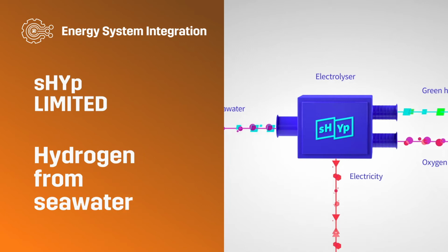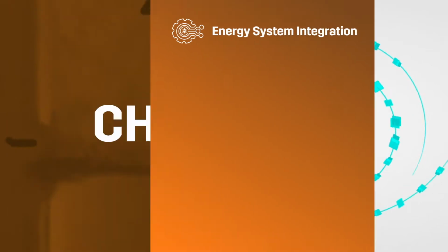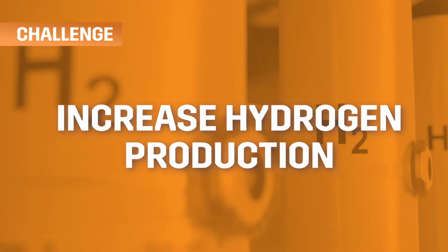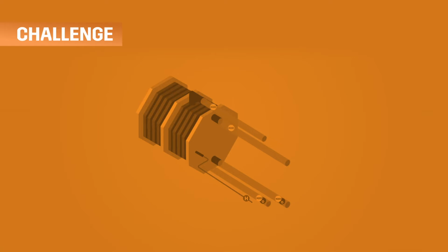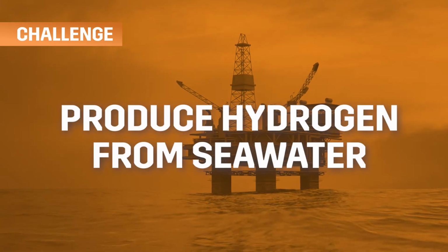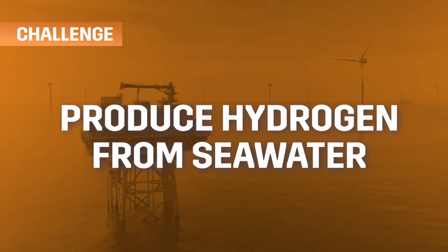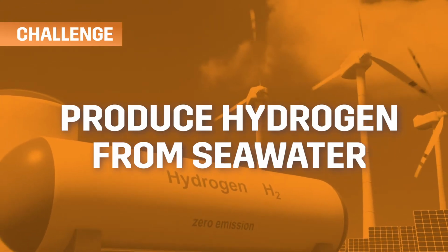Energy System Integration. SHIP Limited. Hydrogen from seawater. To meet net zero targets, the UK requires a 10-fold increase in hydrogen production. Today, commercial electrolyzers can only produce hydrogen from highly purified water. We need an electrolyzer that makes this possible using seawater. One that can be combined with renewable energy sources, such as offshore wind, so that green hydrogen can be produced offshore and at onshore coastal locations.